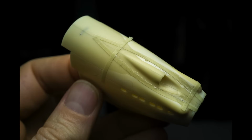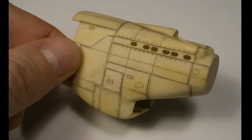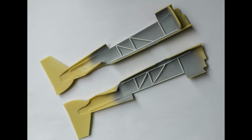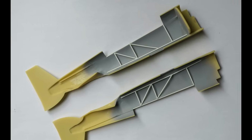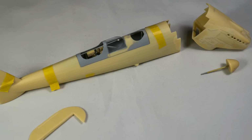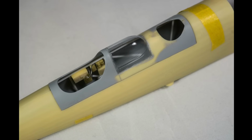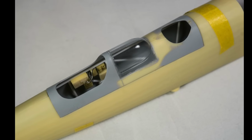Panel lines and rows of rivets were added at the end, and I applied a dark wash to be able to better see if everything looks as intended. The inner structure of the cockpit sidewalls was deleted and replaced with some evergreen stock. The upper deck of the cockpit section that I removed earlier is now refined and dry fitted to make sure there are no gaps or steps in the final assembly.